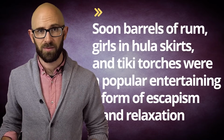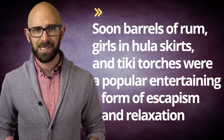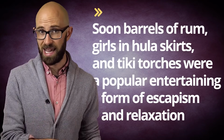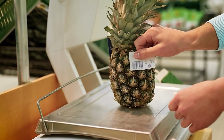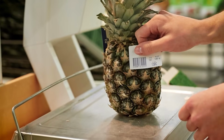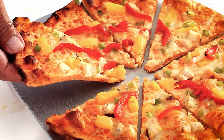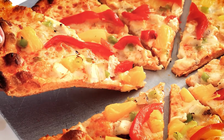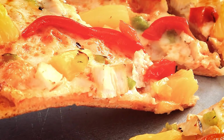Of course, the North American version of tiki culture, then and now, bears little resemblance to the real thing, and the actual origins are very religious in nature. Stores began advertising pineapples as a way to add a tropical dash to everyday life. So it's probably no surprise that Panopoulos' Hawaiian Pizza, debuting at this time, saw his customers quite literally eat it up, though Panopoulos noted nobody liked it at first, but after that they went crazy about it.